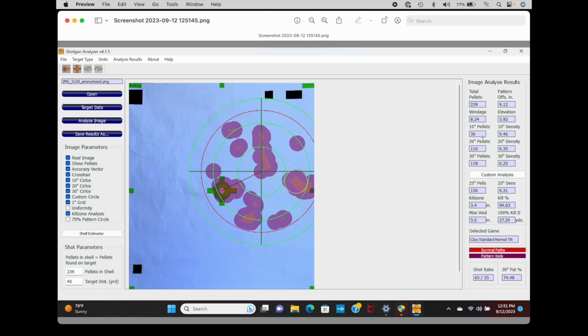Of those 239 pellets, 36 were in the 10-inch green circle, 110 were in the 20-inch green circle, and 178 were within the 30-inch green circle. 150 were within the 25-inch red circle. You can read for yourself the densities within each of those circles and the rest of the data in this column.